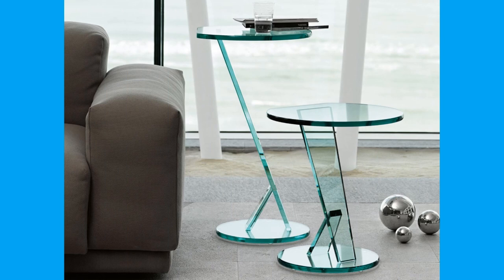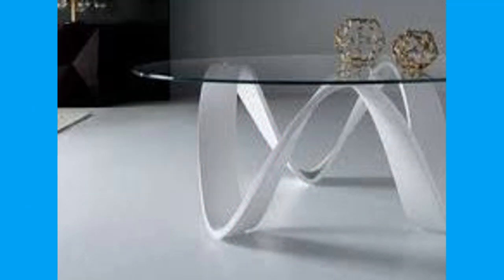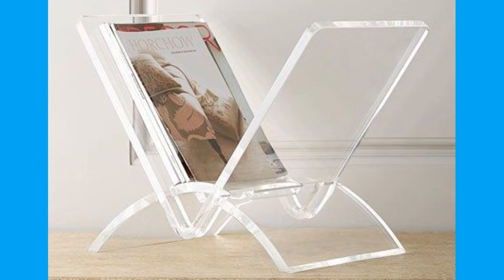Glass furniture makes a powerful style statement and gives a light and airy look to a contemporary home. Glass furniture provides amazing features like easy installation, minimal maintenance, and easy to clean. There are myriad benefits associated with the use of furniture glass in terms of style as well as functional value.